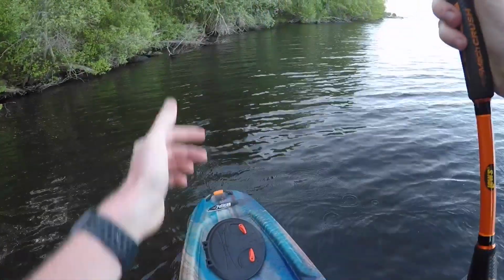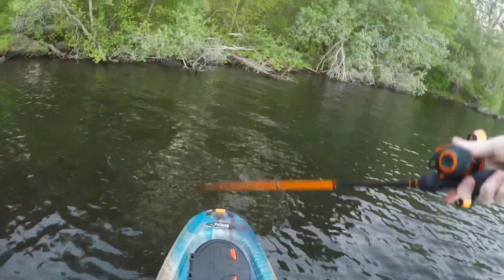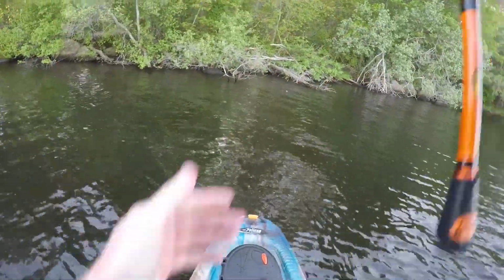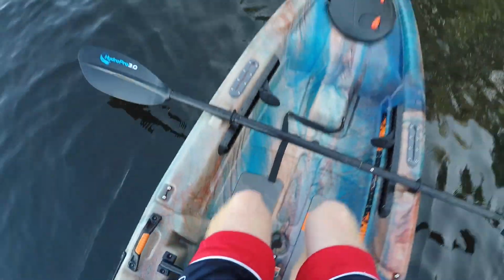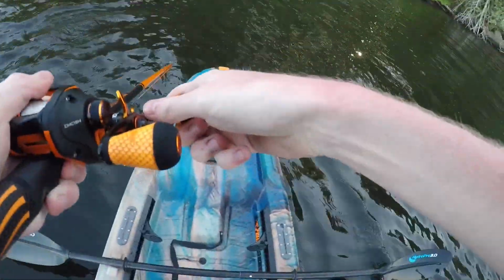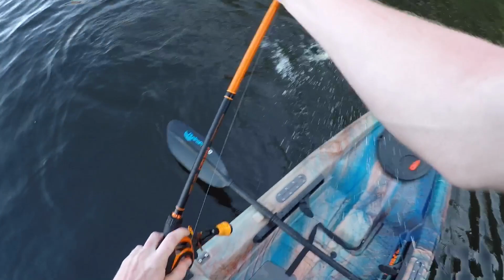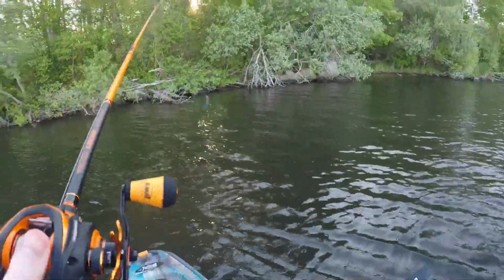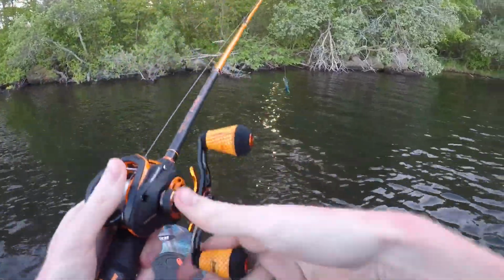No, that was a fish, because he bit it and ran. You're actually so close. No, I'm coming for you. Oh, I got a fish. Got one. Come on. Come on. Oh, it's a pike. It's a pike. No! Yeah. You got a fish. Yes, dude. Thank you.